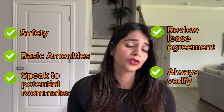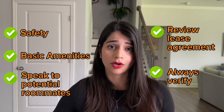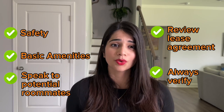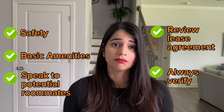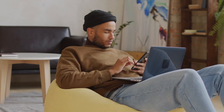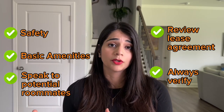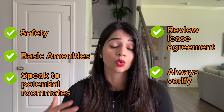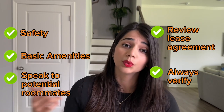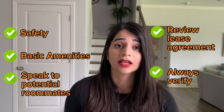If you find someone through social media and they are sending you a lease agreement for a house that you like or an apartment that you like, make sure that it's legit. Check the address on Google Maps. Call the number on the lease agreement. If it's an apartment complex, a lot of times those apartment complexes have their own website. So go to their website, get the email from the website, send an email to the apartment complex to check if the lease agreement is something that they sent.